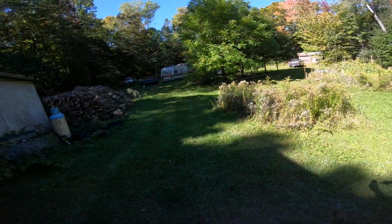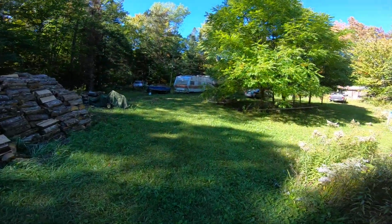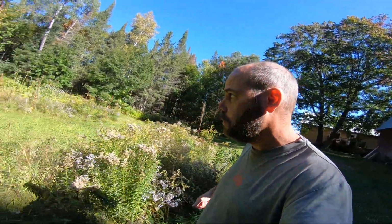I need to have a cloning machine to make a whole bunch of me's so I can get all my work done. Like cut the grass, work on my truck, fix the trailer, fix the boat, fix my bike, fix my face, whatever. Well, my face is perfect, sorry, but my camera lens is not. There was dirt on the camera lens, so if I looked ugly for a moment, it was because of the dirt.